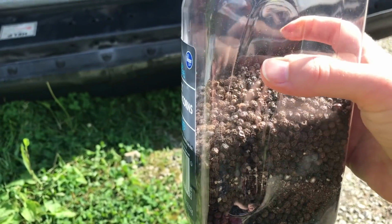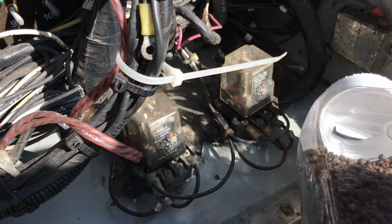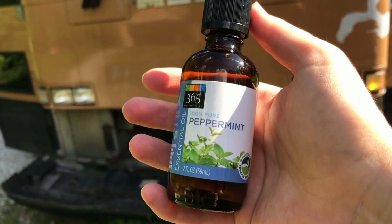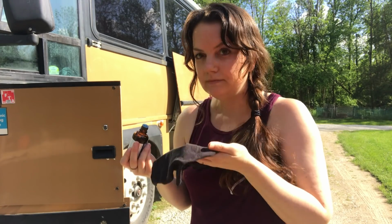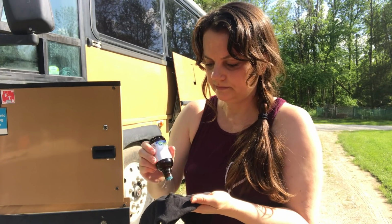We're gonna have to keep the traps there because we cannot have mice living in the bus. But we were also told to try black pepper because they don't like the smell, so they might not want to be around it, and peppermint oil. So we're also going to try putting those down to deter them from coming in, but we have to keep putting in the traps because we can't have them eating wires and whatnot.